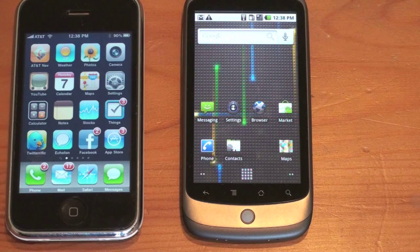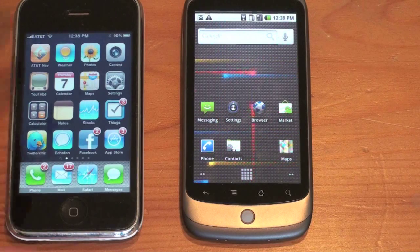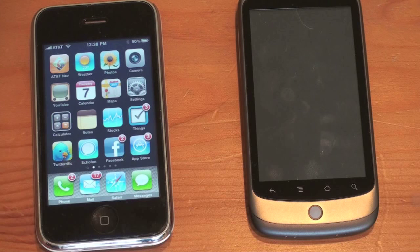If you're a Mac user and you like to keep things within sort of the Apple walled garden and all your photos are in iPhone and your music is in iTunes, it's going to be a pretty easy decision to make. However, if you're a little bit more open and you've got just MP3s in different places and you don't use iTunes or you don't really care about iTunes, this is going to be a great way to go for the Nexus One.